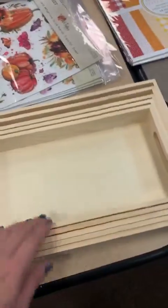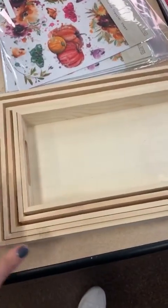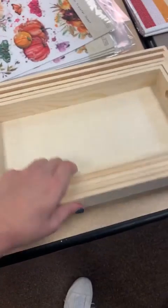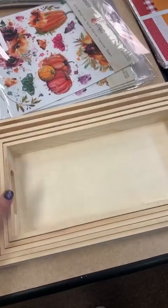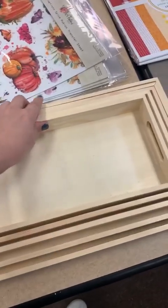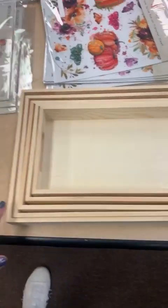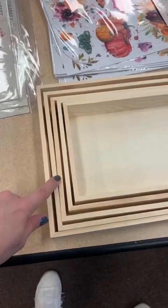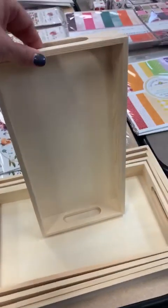Next up, we got this super fun little kit here. These are normally $32, and my distributor had them on sale, so I am passing that along to you. Instead of 32 something, these are going to be $22.99, and you are going to get 1, 2, 3, 4, 5 trays in there for $22.99.